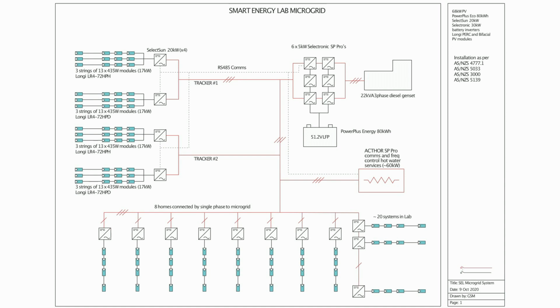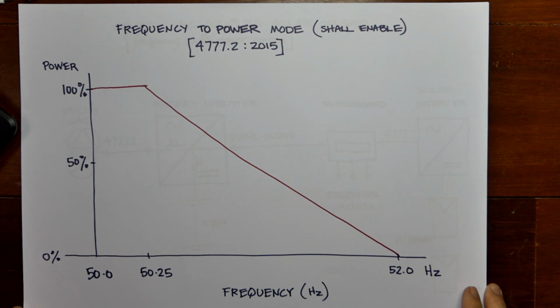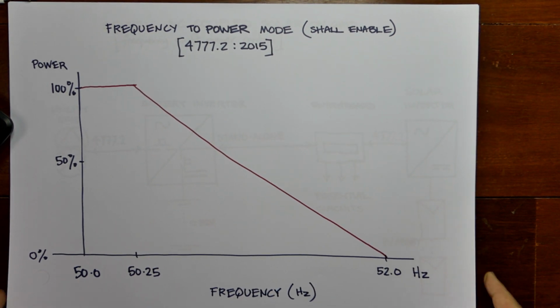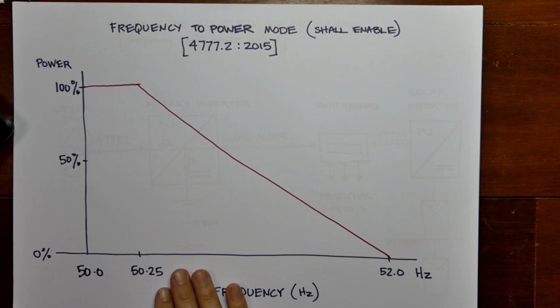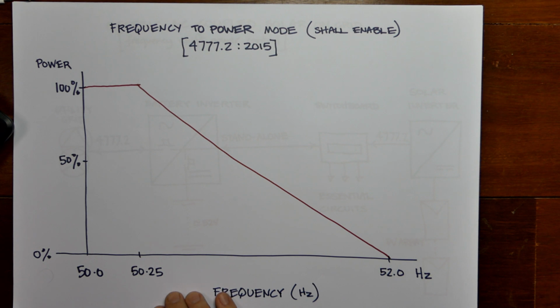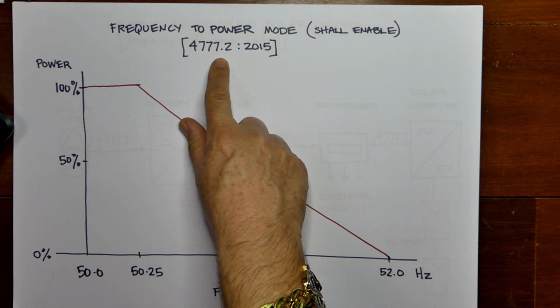Yeah, so let me take you into a bit of theory now. I'm going to jump over to my drawing tablet. So over here, we're looking at something called frequency to power mode, frequency response to power mode. Now, this has been a requirement in our inverter standard, 4777 Part 2, since 2015.